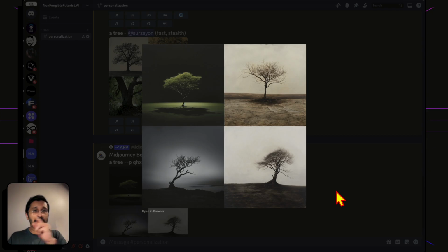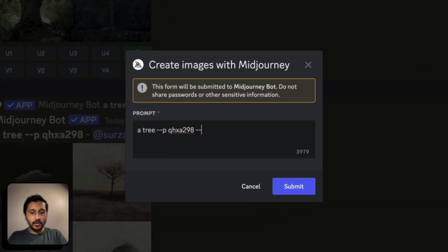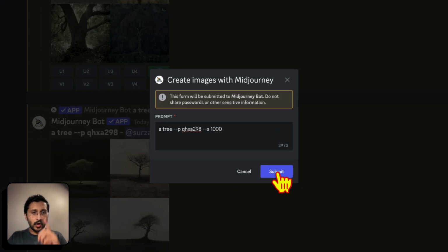Now we're going to be doing the strength again. To do the strength again, we're going to be doing the reroll, and then we're going to be going --s. So again, like I mentioned, S, we go from 0 to 1000. For this one, let's crank it up all the way to 1000, because the previous one we did 600. So we're going to go all the way to 1000.